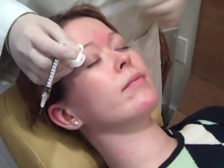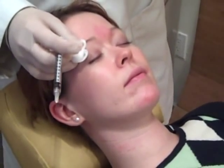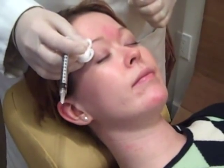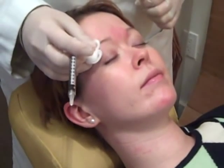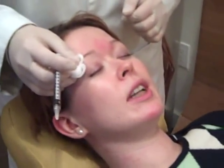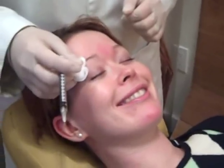Really nice thing about Botox is you can do it very quickly, right over lunch. You can get right back to activities. Doesn't cause any significant swelling. Should not cause any significant bruising at all. And you can put your makeup on afterward.